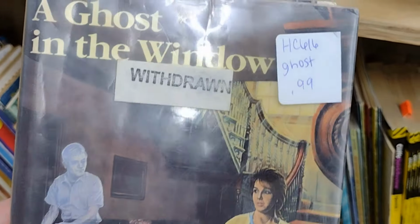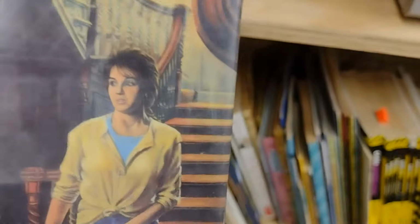Sucker for a good ghost story. I love these kind of books. 99 cents. I'm in.